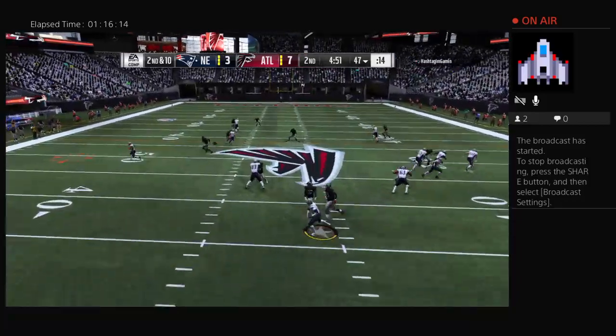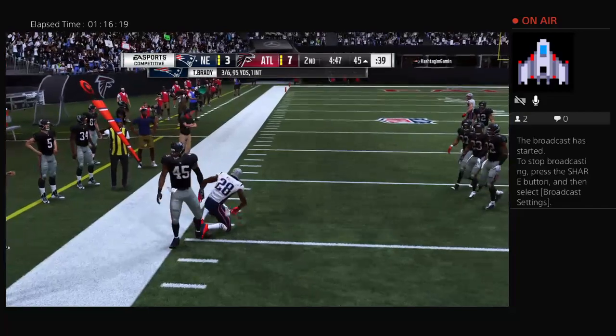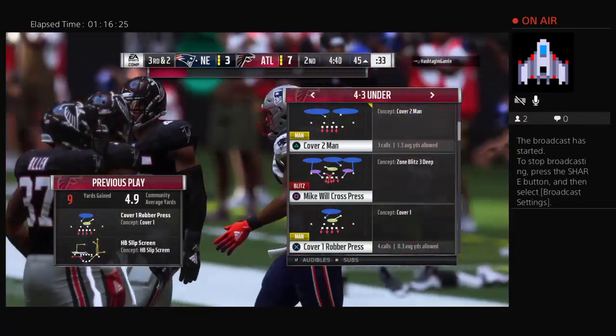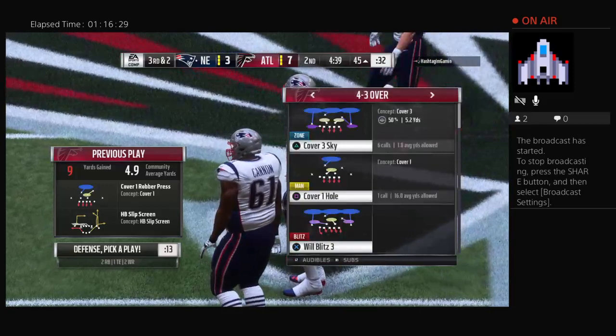Looking to throw on second down. Brady goes underneath here to White. It's a 9-yard pickup on the play, and that'll make it third down. Everyone's got to be able to catch the football. Doesn't matter what position you play, but if you're on offense, be aware a ball may come your way.